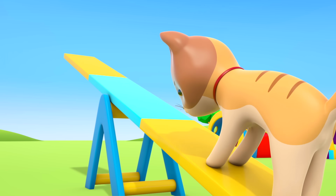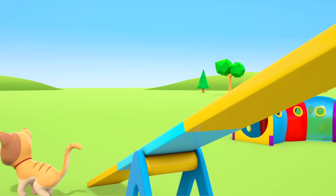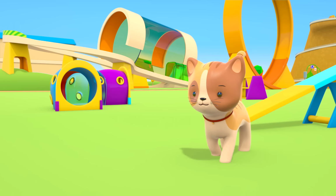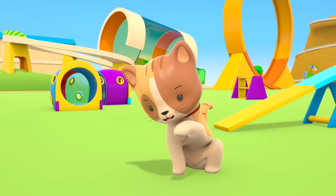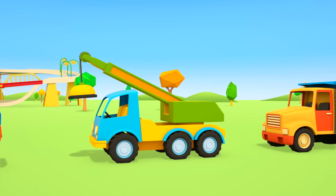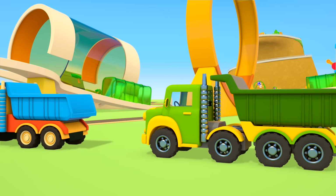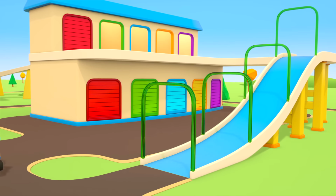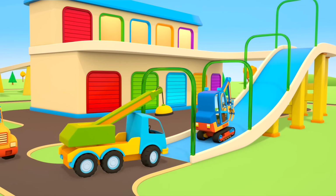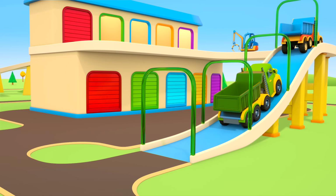The kitten has climbed onto the seesaw. The playground for the puppy is wonderful. The helper cars, as always, have got the job done. Time for them to have a rest in their garage. Till next time.